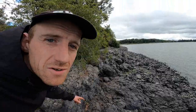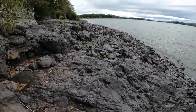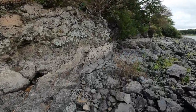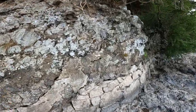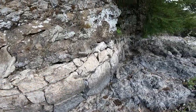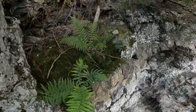This, folks, we've made it round to the old overflow. This is cool. You can see the level they've gone to here. There's actual natural bedrock here in this cliff at the edge of the loch, but what they've done is they've built all these stones in. So it's been a lot of hard work put in. They've sealed up any area like that.